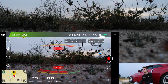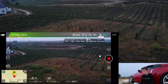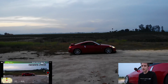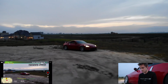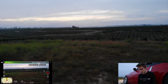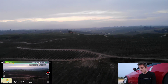All right, let's fly the drone. The home point has been updated. Please check it on the map. Oh, see, this is a great shot. Right above the vineyard. I didn't even realize. Now I just fly it that way, and it looks pretty amazing.